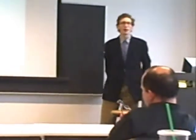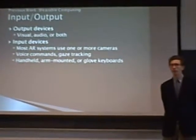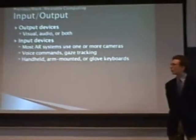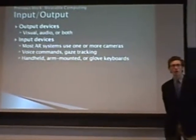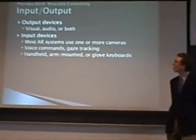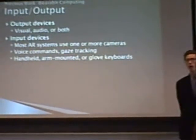Input and output necessarily is much different than traditional input and output devices. You couldn't use a keyboard or mouse or LCD or CRT monitor. So it's necessary to use unique output devices. For example, the heads-up display that you can see here. There have been several projects recently that use pico projectors to project onto your wrist or surfaces in front of you. You can use audio output, so a system that operates entirely through voice synthesis.